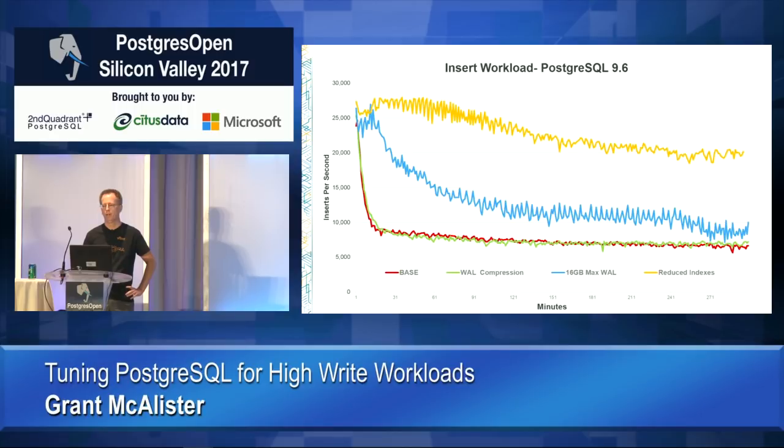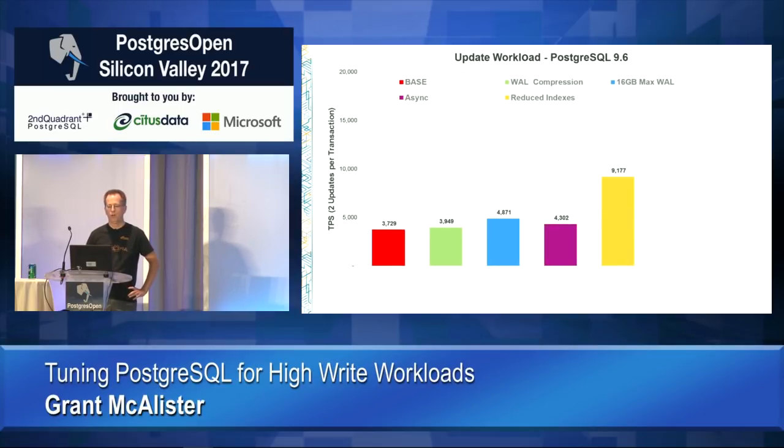By just removing a couple of indexes, we got much better results than all the parameter tuning and all the other work we did. And of course, on the update side, because we got rid of that one non-HOT update, we see a doubling of our performance on the update by removing the non-HOT update.